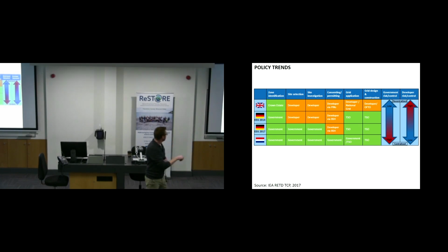But just to highlight as well that there's been a move in Europe in particular from what we call a developer-led model to a plan-led model. So originally, a lot of offshore wind development would have just been companies deciding, I want this piece of seabed, I want to build there. But then there were a lot of high costs associated with that. There was a lot of uncertainty.